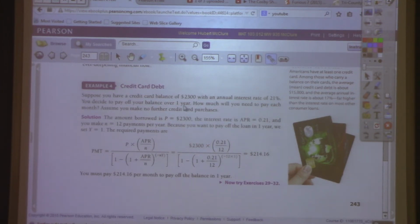You decide to pay off your balance over 1 year. How much will you need to pay each month, assuming that you make no further credit card purchases? So we're going to change this to $10,300, because that's more applicable. Change this number to $10,300 and run that through, and let's see what you get. Is it still the same formula? Yeah. Because you're finding out a monthly payment.